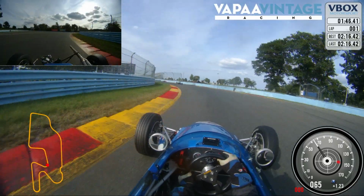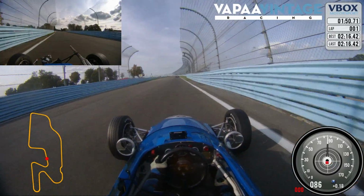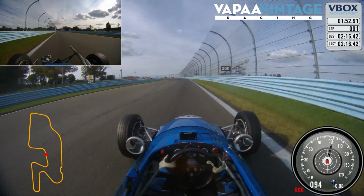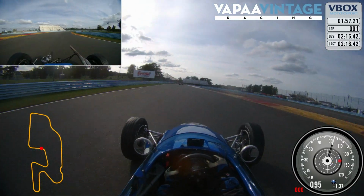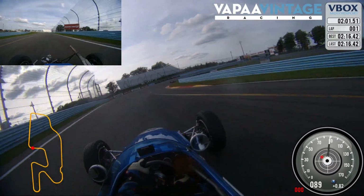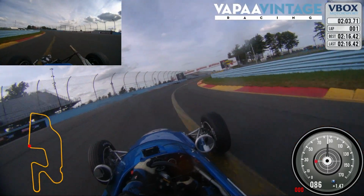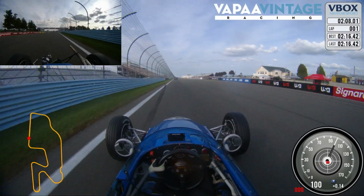I'm a little worried now that I'm going to be stuck in this no man's land. I'm not going to be able to catch the group in front of me. The group behind me might work together to catch up. That would really be an unhappy situation because I really want to go race with the guys up front. So I'm trying to keep it clean. Smooth.